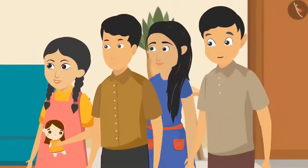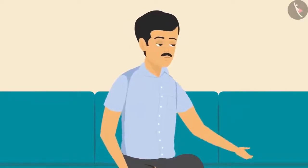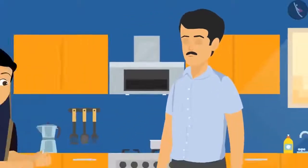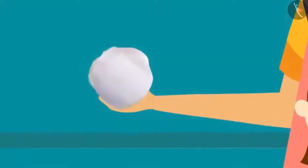Then how do we make clothes from fiber? I'll tell you, kids. Just wait a minute. I'll tell you everything. Mohan's mother was preparing to light earthen lamps to decorate the house. Mohan's father brings a cotton ball and gives it to the children.